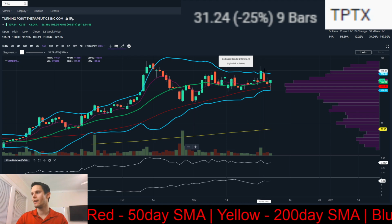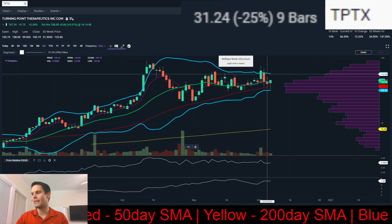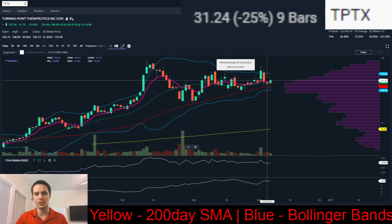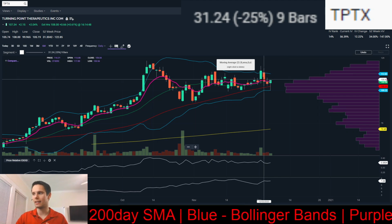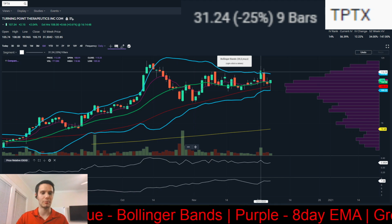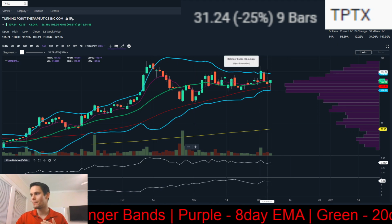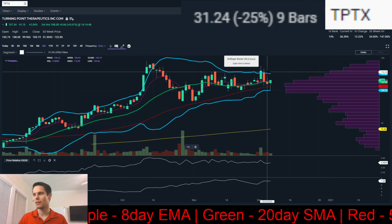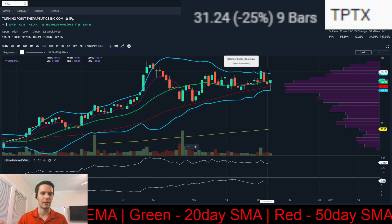Took some off the next day into strength, and then right away the next day it pulled back, and it was pulling back on such low volume that I didn't move my stop to my entry, even though I had been up 10% on the trade, because I wanted to see. I was saying to myself, it's just low volume. Let it come back. It'll rally.